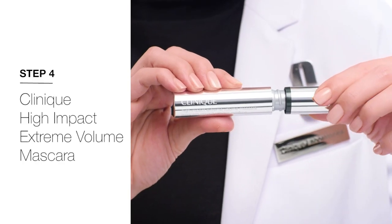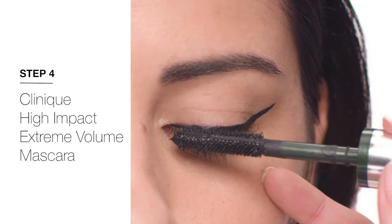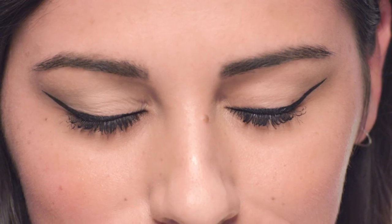Now you just need high drama lashes. Clinique High Impact Extreme Volume Mascara gives your lashes tons of volume. Just apply two coats to the top lashes. Leave the bottom ones bare so the focus really is on that liner.